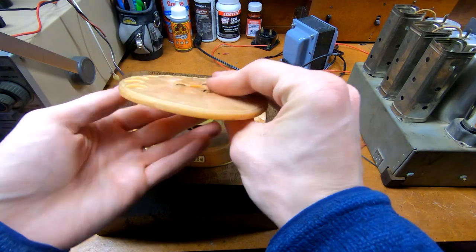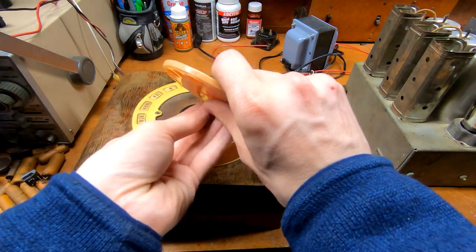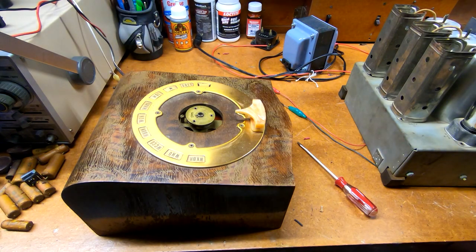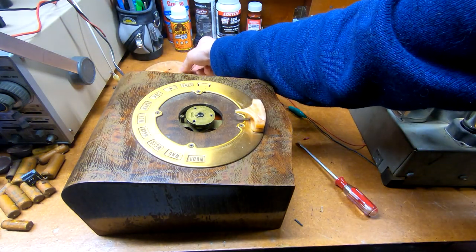Now I'm going to try to set this somewhere where maybe I can warm it up and get the thing to flatten out again. Because it dragging on the cabinet and preventing the unit from working right is a little bit annoying. There's not much of a drag, but it's there.